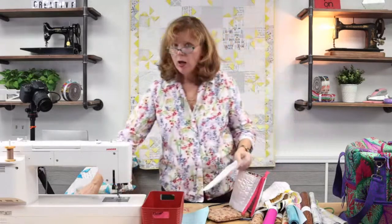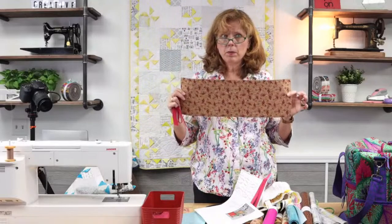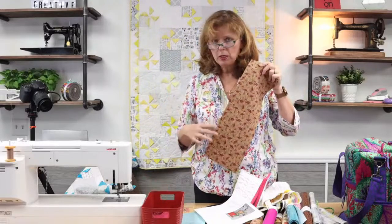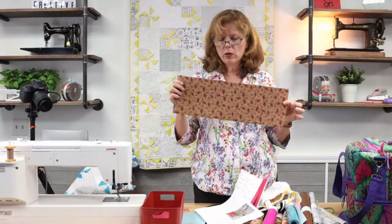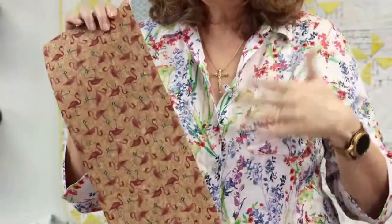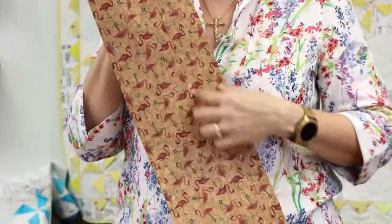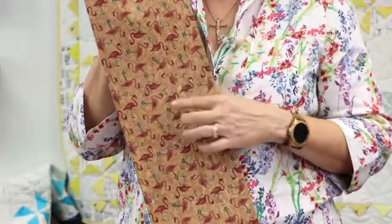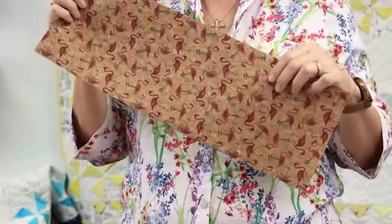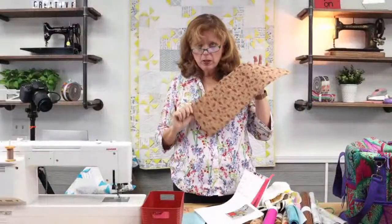First of all, I'm going to ask you to start with a 7 by 17 inch piece. Once you make one and you understand the process, you can absolutely make them bigger or smaller as you need it. And what's nice is this tossed pattern. All the flamingos aren't pointing one direction, so I can cut it however I want, and they look great no matter what. So 7 by 17, that's number one.